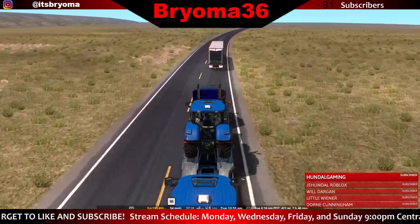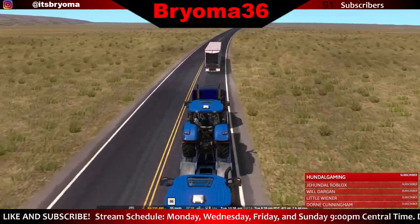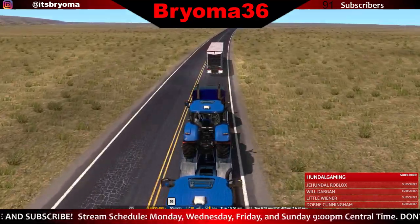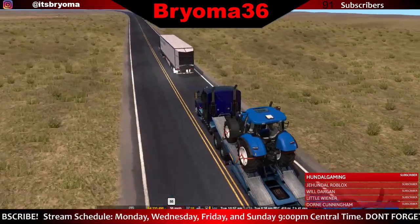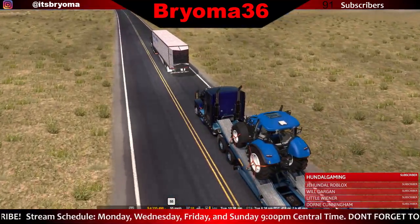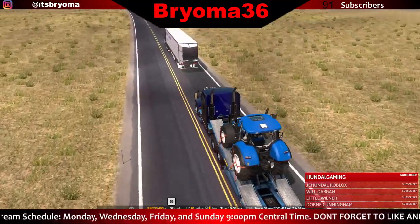So it looks like we got 7 hours and 46 minutes behind this dude because it just turned double yellow. As soon as it turns into a dotted line, we're gonna go right around this guy. I mean, even though we're supposed to be doing 55.